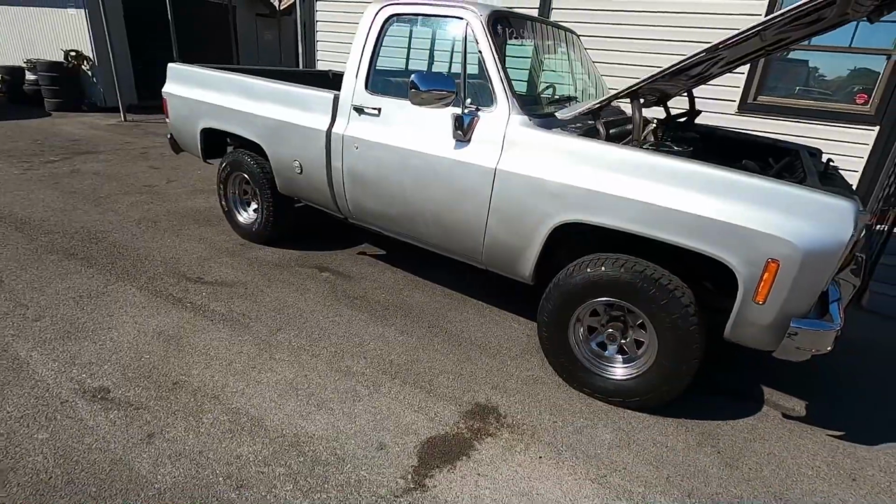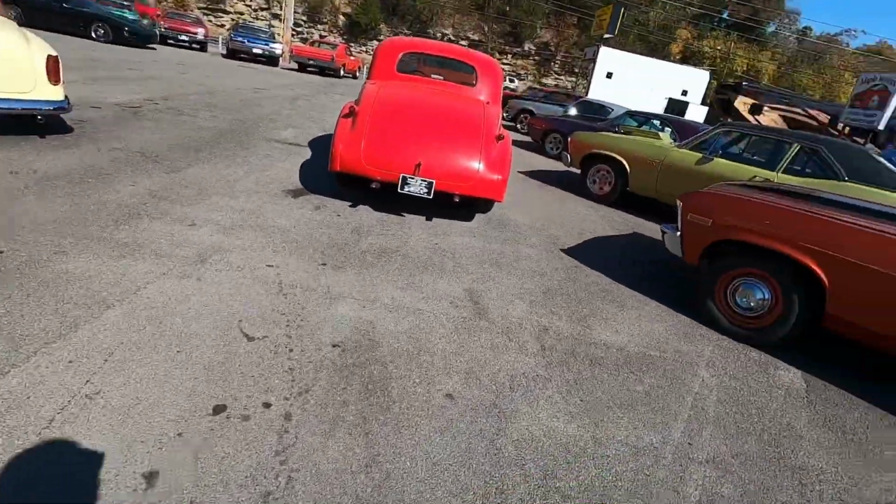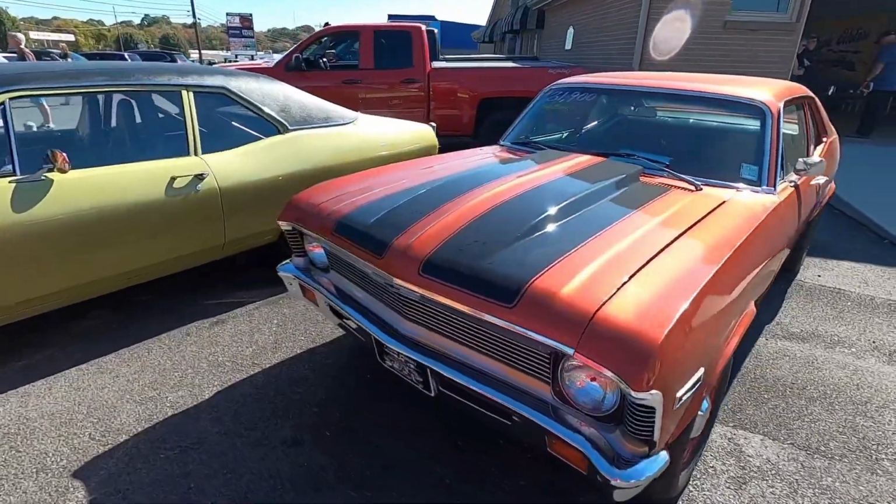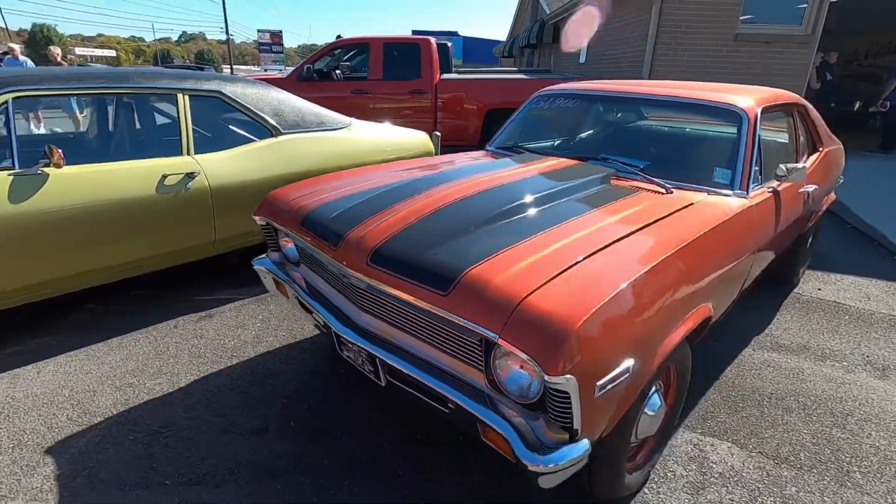Guys, just be patient. I'll have all these videos out to you as fast as I possibly can. Right here, 72 Nova. It's got the big block in it, and it's priced at $31,900.